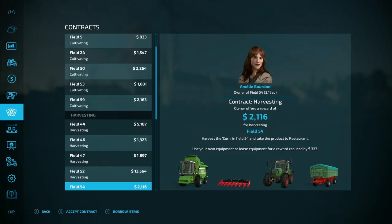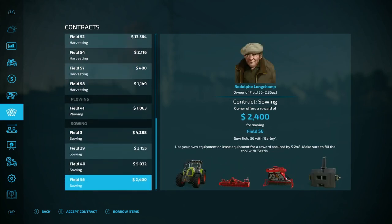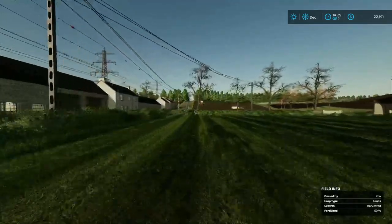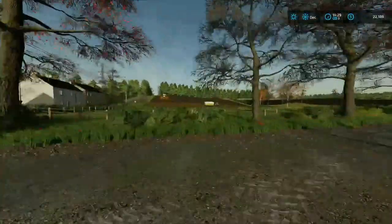I kind of want to do those plowing jobs. We can get a couple plowing jobs done. That'll be nice. And we have our own equipment, so we don't really need to do much. And then we can use the other tractors to go sell all the silage and stuff. Make us a little bit of money while one takes care of a couple jobs.